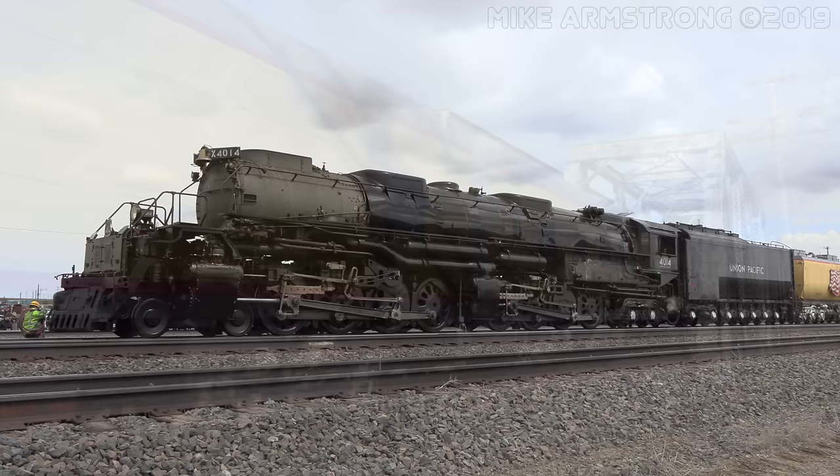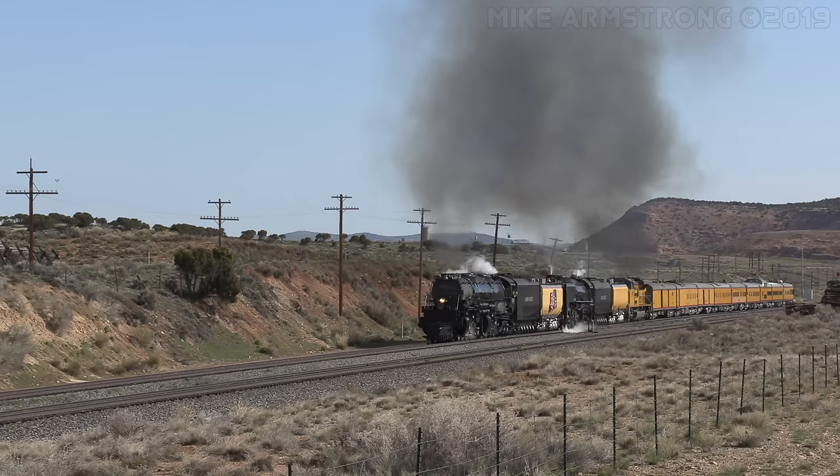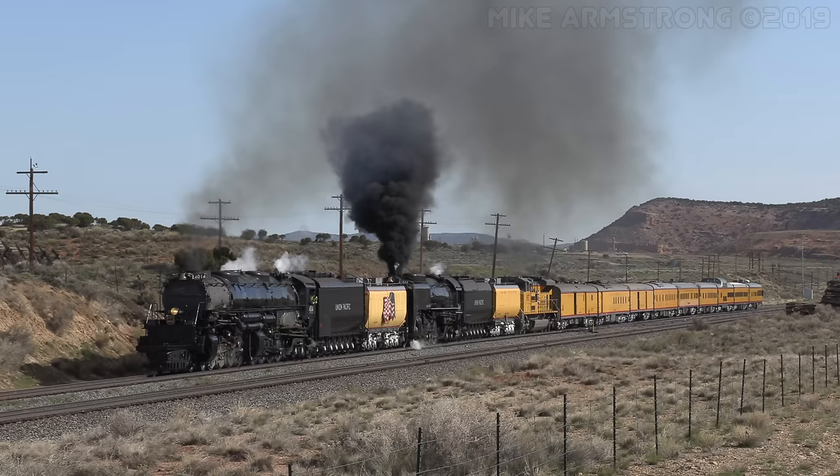It was one of 25 Big Boy locomotives built for the Union Pacific Railroad between 1941 and 1944 by the American Locomotive Company. These were large, articulated locomotives with a 4-8-8-4 wheel arrangement. Essentially, these were two locomotives rolled into one, running off a shared boiler.